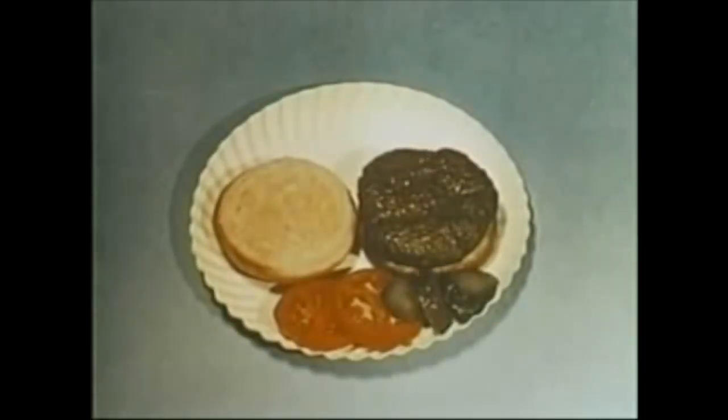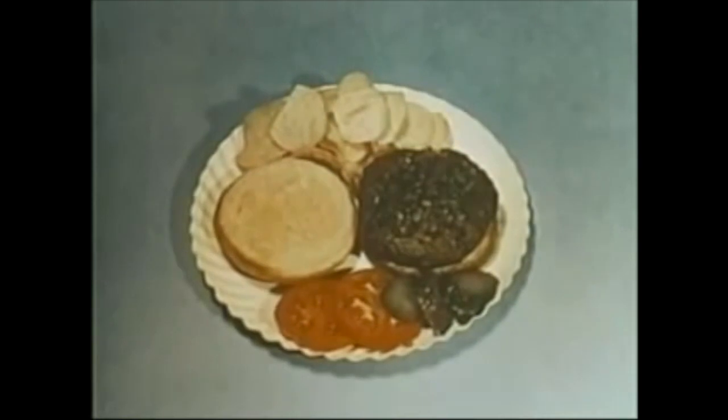Our hamburgers are the finest, quality beef expertly prepared for extra deliciousness. Treat yourself royally right now. What a hamburger.